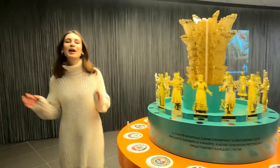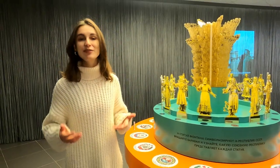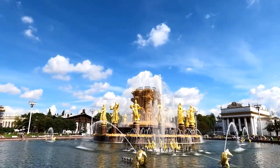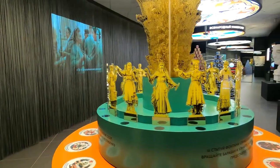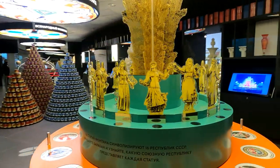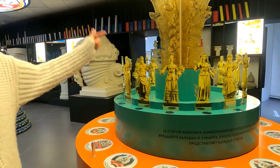In the center of the park, we have a fountain, which is called the People's Friendship. The fountain is made of gilded statues, which represent girls wearing national costumes. They are all representing different nationalities living in the Soviet Union. What you have to do? You have to simply spin the plate and find the right match.